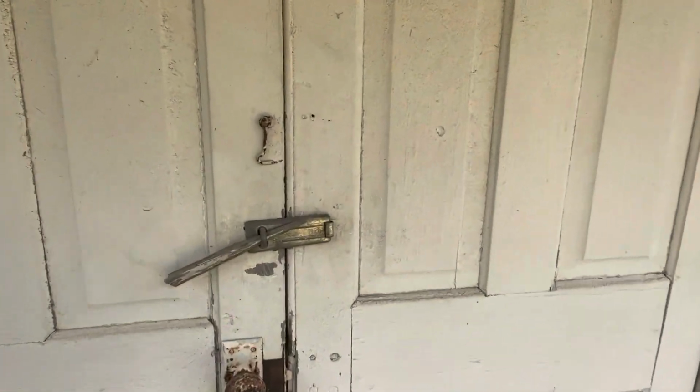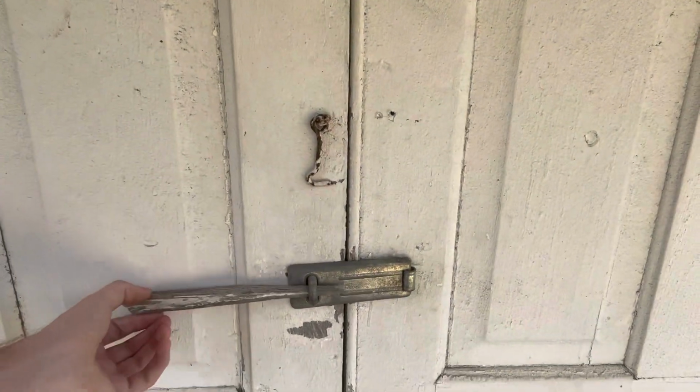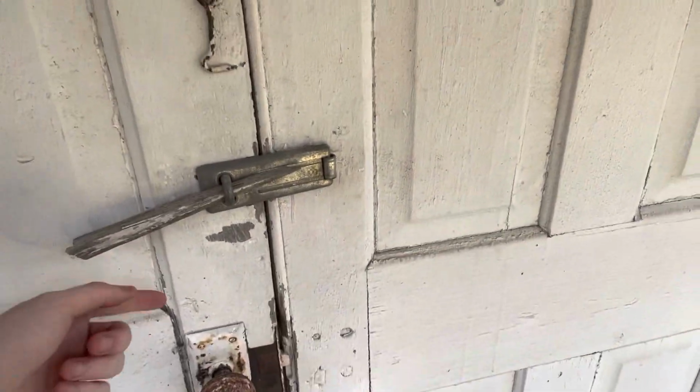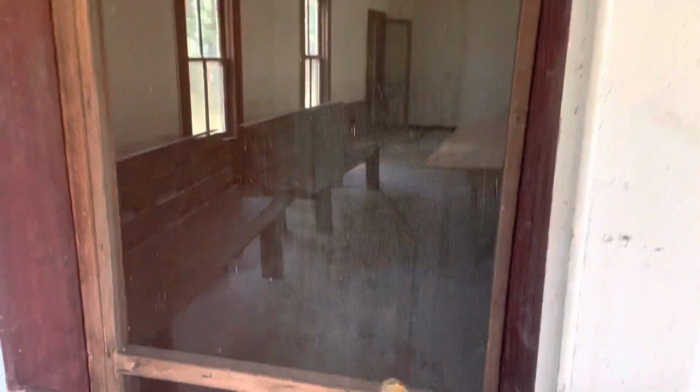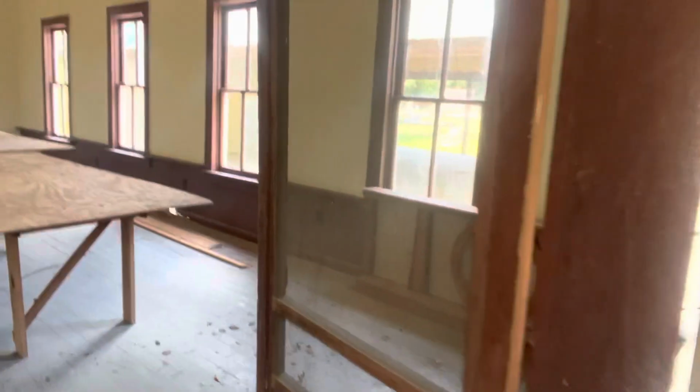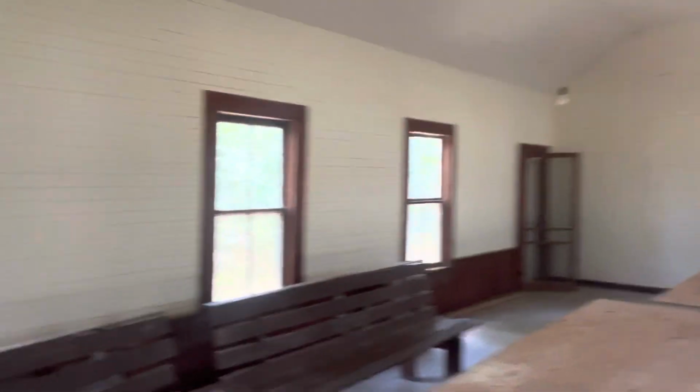Look at this. Huh. That's a clever move. That is clever. Go in there? I don't know. You want to go in there? Look at this old church. Wow. Is it safe to... Oh. So tight. Oh my God. Look at this old church. Good thing I have... Oh my God.